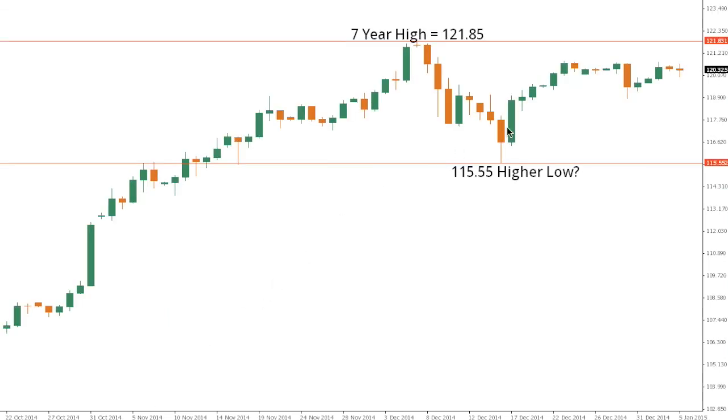Dollar yen remains locked within an intense bullish uptrend, with the market now consolidating ahead of what should be the next upside extension beyond the recent 7-year high at 121.85 and towards the 125 area further up. Any setback should continue to be very well supported ahead of 115.55, with only a break back below this level to compromise the bullish outlook.